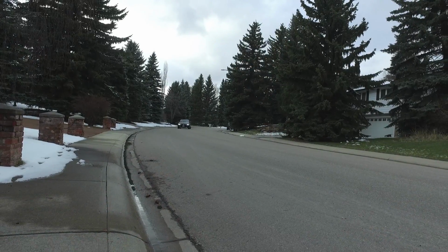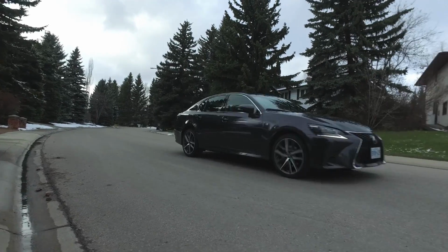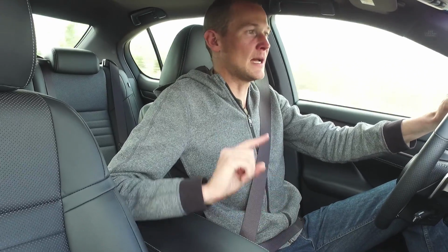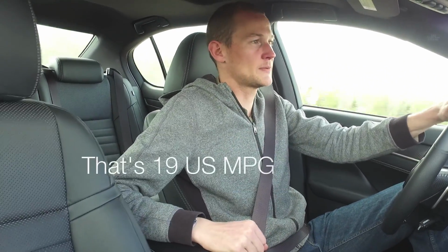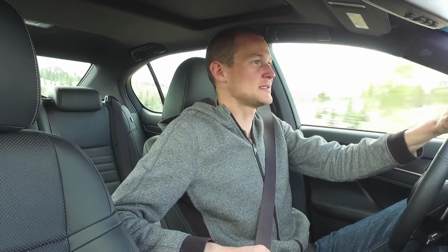Don't expect that same kind of fuel efficiency out of this regular GS 350 though. I'm actually pretty underwhelmed by what I've seen here this week. Generally I'm able to actually get numbers that are a little lower than the companies suggest, but this week I'm averaging 12.6 liters per 100 kilometers. That is thirsty, and that puts us above Lexus's recommendations for the average that you should see in the city.